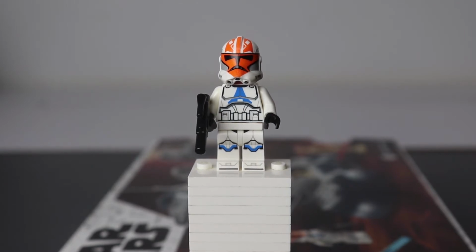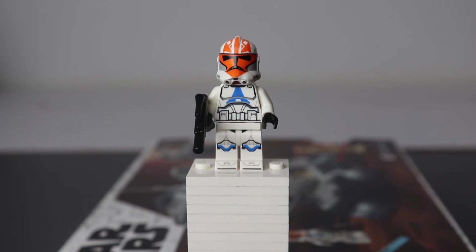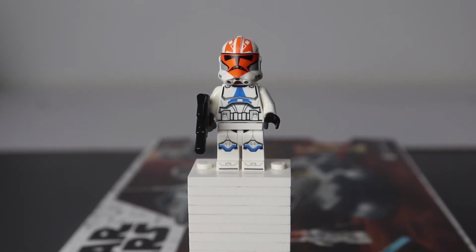Well, 332nd Clone Troopers are actually Ahsoka's Clone Troopers, which is why we're calling them 332nd Legion Clone Troopers and Ahsoka's Clone Troopers. This is weird. But anyway, the printing of the helmet looks absolutely great. It's accurate to the TV show, Star Wars Clone Wars Season 7, which is the final season of the Clone Wars.